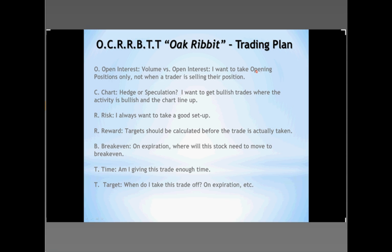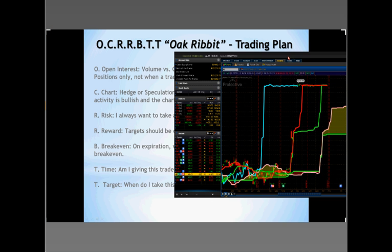Next is a hedge, okay, is the chart. I look at a chart, hedge or speculation. If calls are being bought, I want to see a bullish chart. If puts are being bought, I want to see a bearish chart. If calls are being bought and it's a bad-looking chart, I will not take a trade.